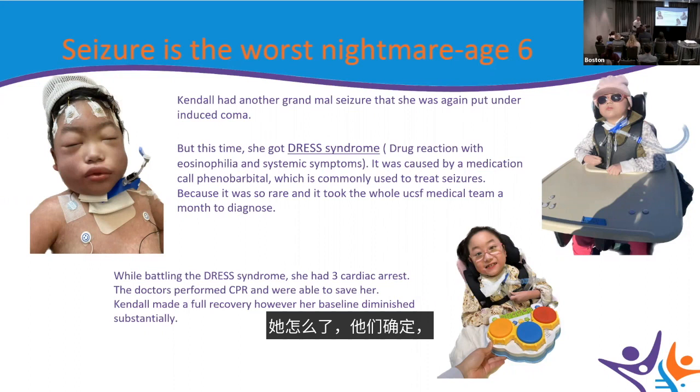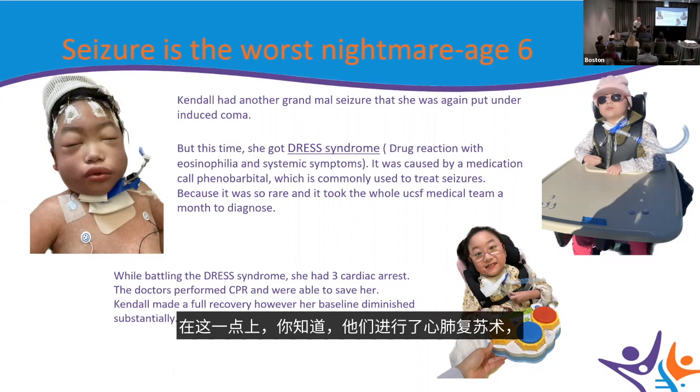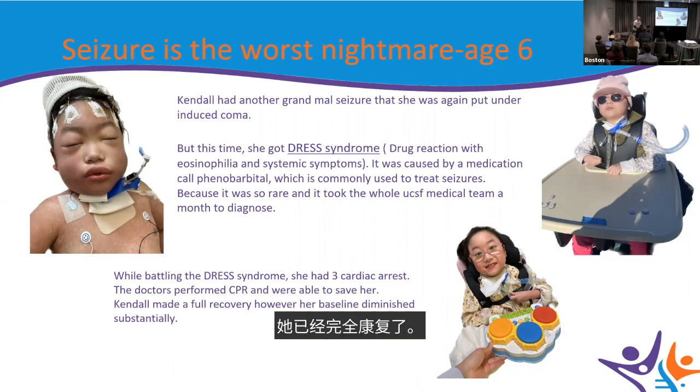After 2 weeks of trying to diagnose what it was, the whole team determined it was DRESS syndrome, which is pretty much a delayed allergic reaction. The DRESS syndrome, and she also had some lung infections, caused her to have 3 cardiac arrests in the hospital. At which point they administered CPR, and they were able to save her. And she has made a full recovery. However, her baseline has diminished substantially.